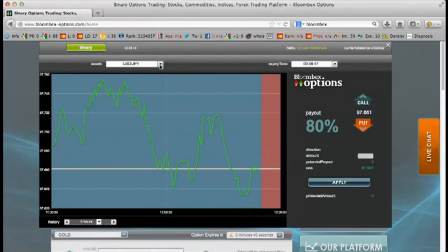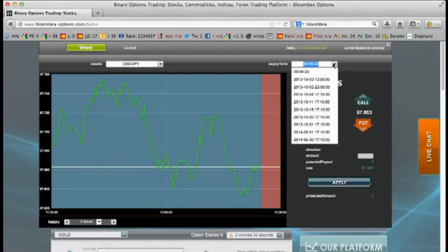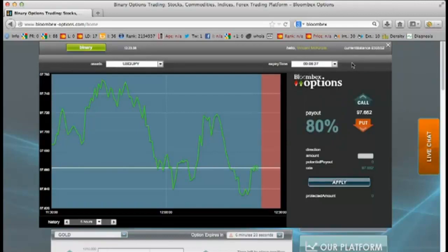Although it's better to be a master of a couple of assets that you know very well, rather than choosing assets that you don't really know, because then you've got nothing to compare it to in the past. And you can look at different expiry times here, so you can select an expiry time. So it's much more customizable in terms of placing a trade.